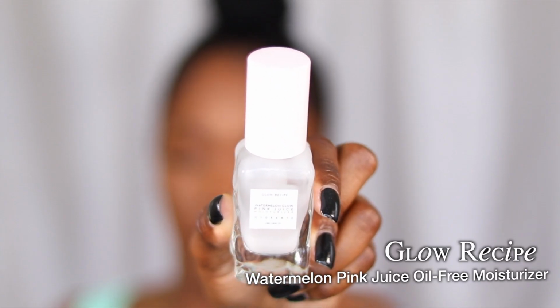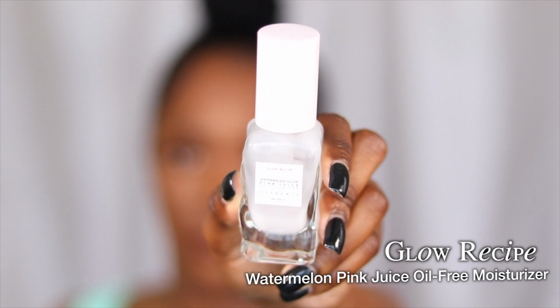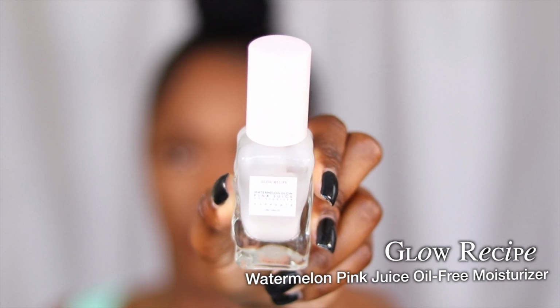So it is the Glow Recipe Watermelon Glow Pink Juice Moisturizer. When I tell you, this moisturizer plumps the skin up so good. Just like that Sunday Riley face oil, it gives you that nice plump, healthy looking, just glowy skin. And when you mix that with the primer that I'm about to show y'all next, the skin, you're like, as King Molly Magic would say, Dewy Brown Girl Realness, that's what it gives.